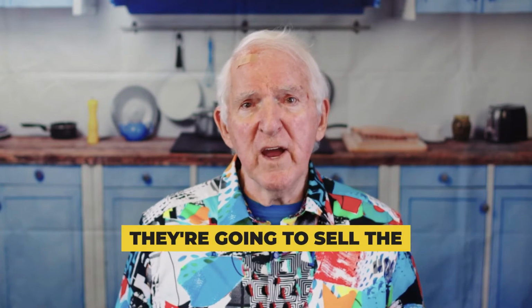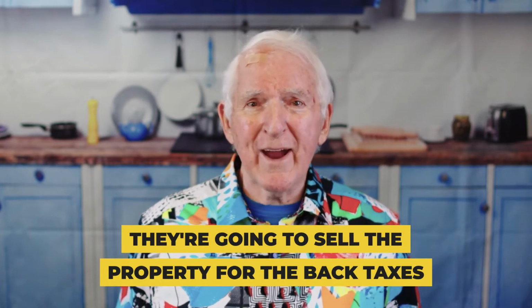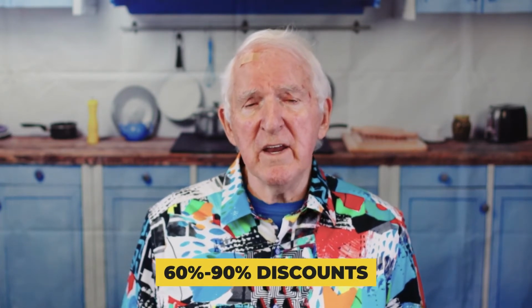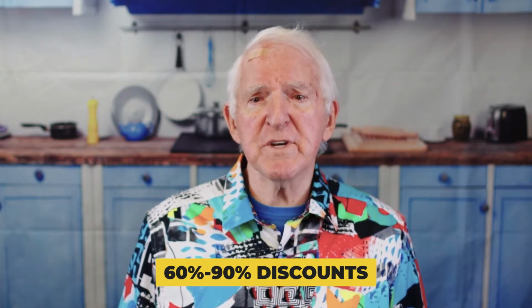In other words, they're going to sell this property for the back taxes or very close to that. Now, what does that mean to you? Well, that means you're going to be able to get properties for 60, 70, 80, I've even seen 90% discounts. In other words, 90% below the tax assessed value. So I'm going to show you what some of my students did.